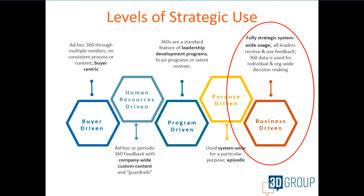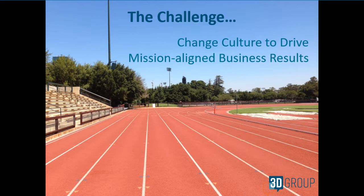So the challenge that we faced when we arrived was this particular CIO was concerned with the culture of the department. He felt that the drive for business results was not really there in the way that he wanted it to be, and so was trying to use this as a method to level things up.